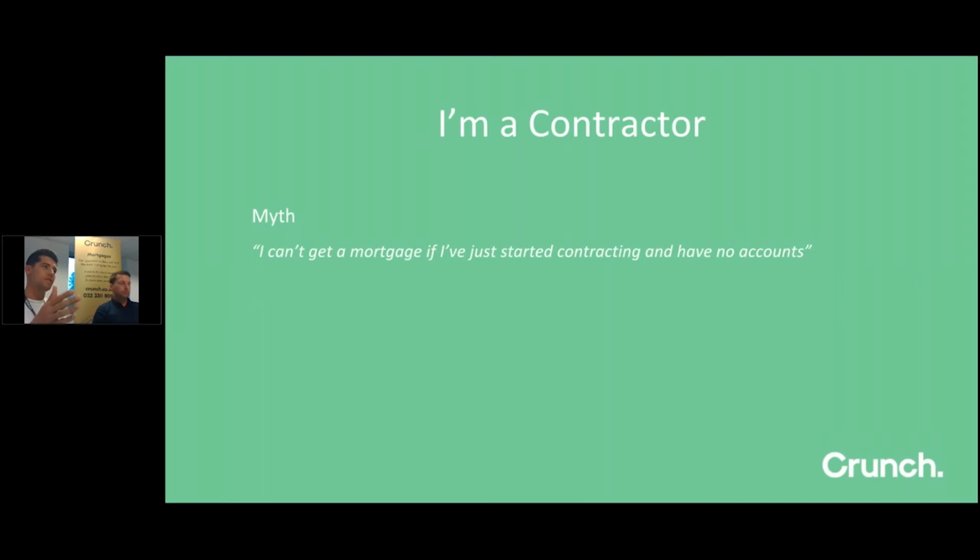Right, so now let's move on to contractors. We speak to a lot of contractors here at Crunch, a lot of contractors on our books for an accountancy product. So the first one we've got here is, I can't get a mortgage if I've just started contracting and don't have accounts. Is that the case?